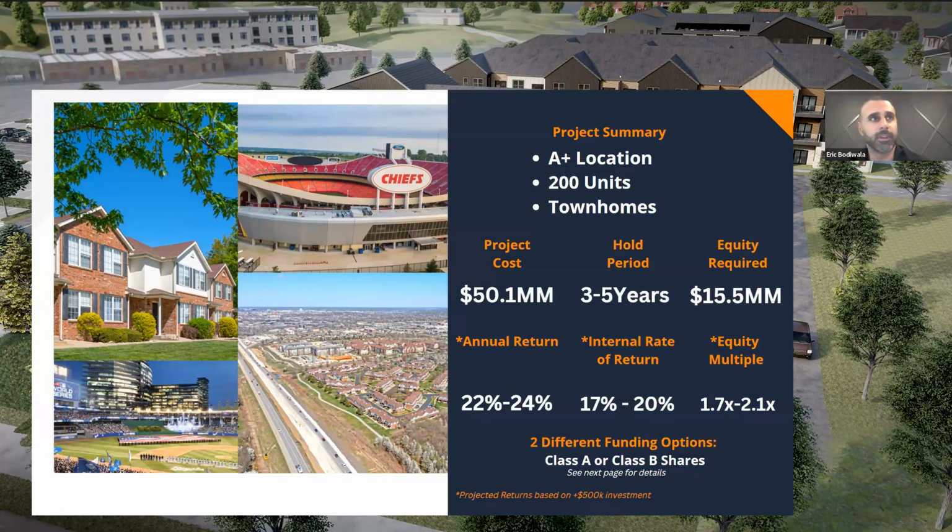I was just realizing this, but I guess we like to do big deals. Our project cost here is $50 million. We're looking at a hold period of 3 to 5 years, which is typical for most of our deals. And then a pretty big equity check. We have $15.5 million of equity to raise. We do have a preferred equity partner on this deal, and they're coming in with a sizable check, and we'll talk about that in the financial analysis. So, what do the returns look like?